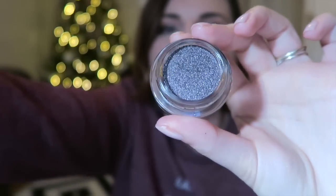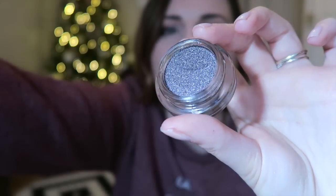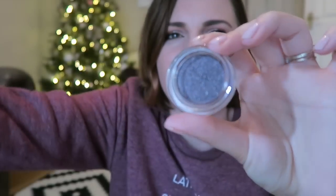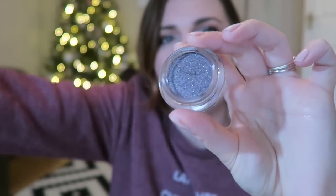So many sparkles. And I don't know what this is because I haven't touched it yet, but I believe it's something like a mousse. Like, it looks like a powder, but obviously it's not a powder. But I think it's like a mousse. The actual color of that, the light is gonna bleach out, but just for the sparkle, wow.